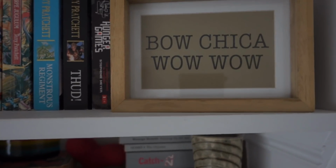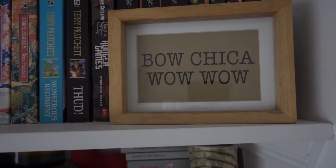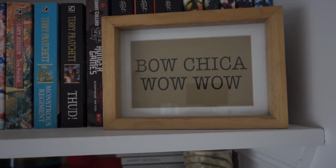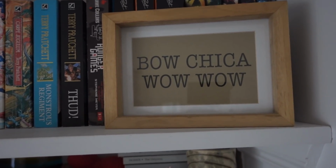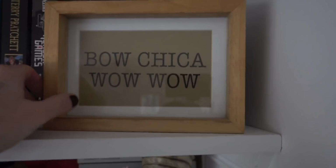And then this framed card, Bow Chicka Wow Wow, it's kind of an in-joke with me and one of my best friends. She sent it to me as a card one year. I think a cheer up card or a birthday card, and I just loved it, so I framed it, and it's been in there ever since.